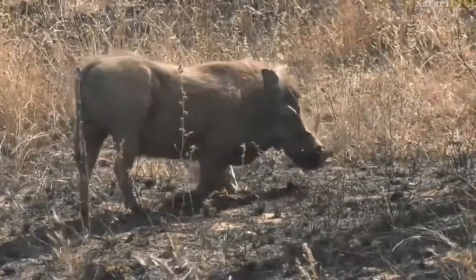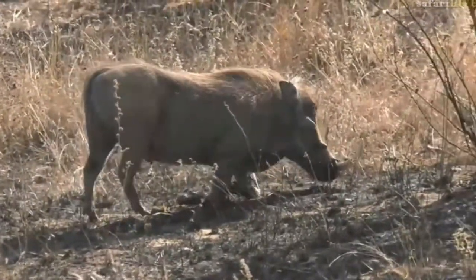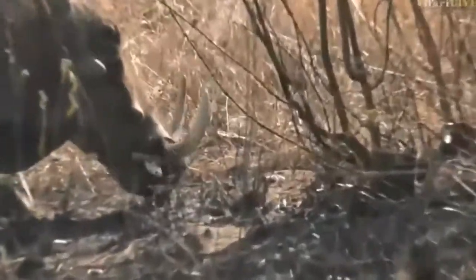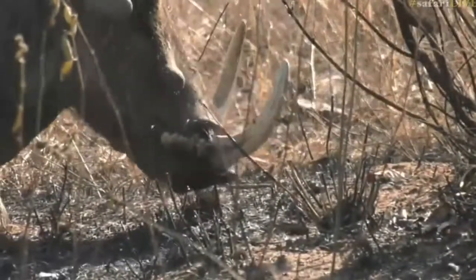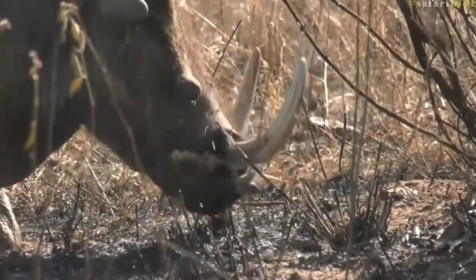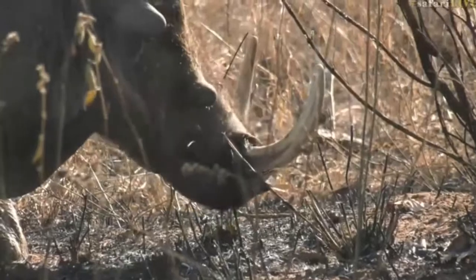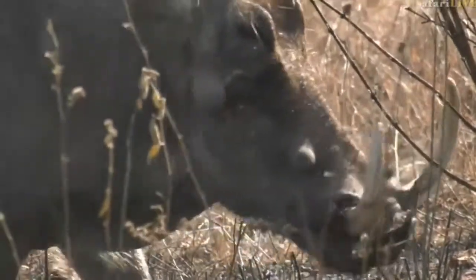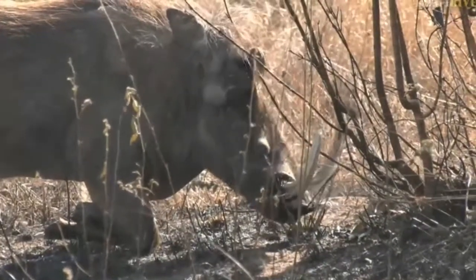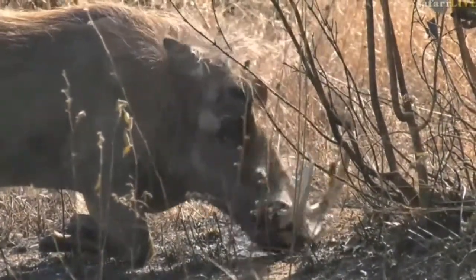So there might be little grass shoots or something that the warthog is specifically feeding on there. That's why he's right down on his knees and he's feeding on little bits and pieces of that grass. So he's getting nutrients from it, even though it is a burnt area. Fire is a very, very important tool for land management, I suppose you could say.